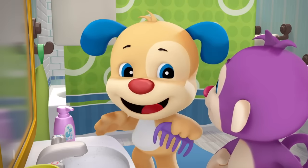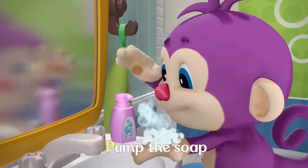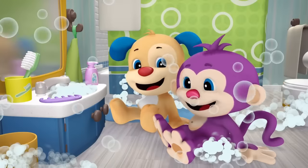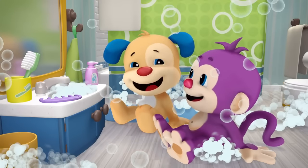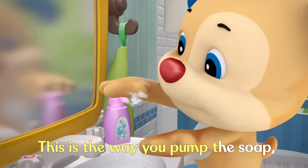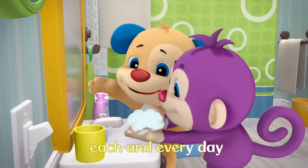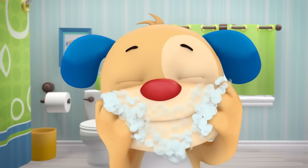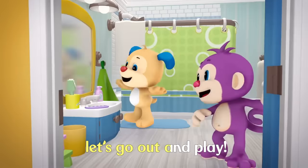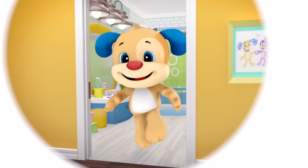All right. Time to wash our faces. We need some soap. Okay. This is the way you pump the soap, pump the soap, pump the soap. Not too much soap, like this. This is the way you pump the soap each and every day. And this is the way you wash your face, wash your face, wash your face. This is the way we start the day. Let's go out and play. Hooray! Hooray!